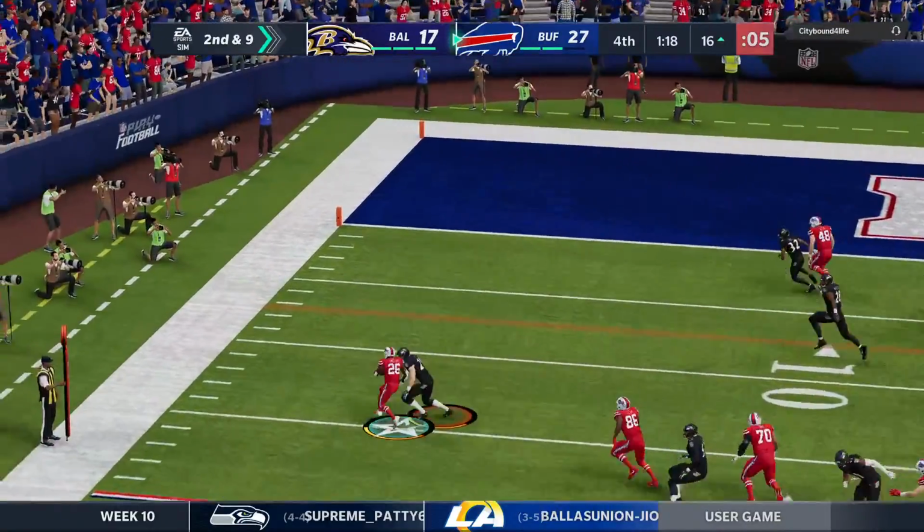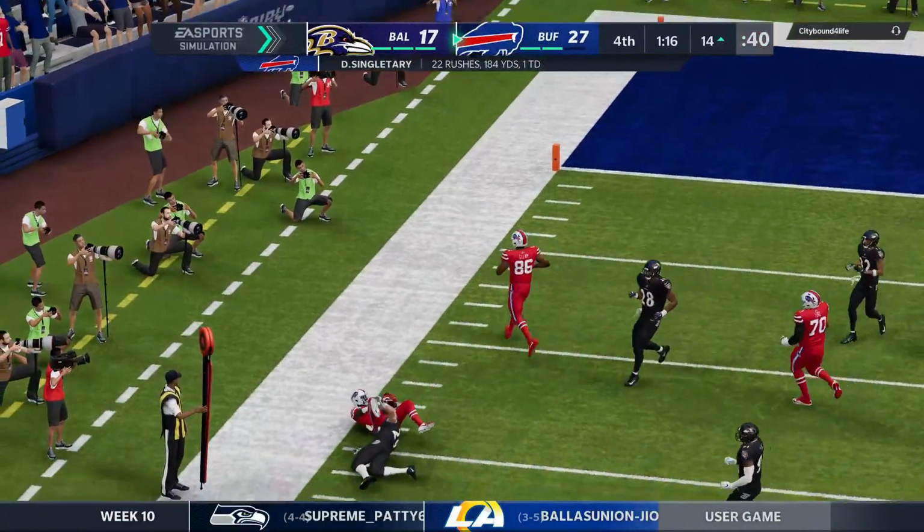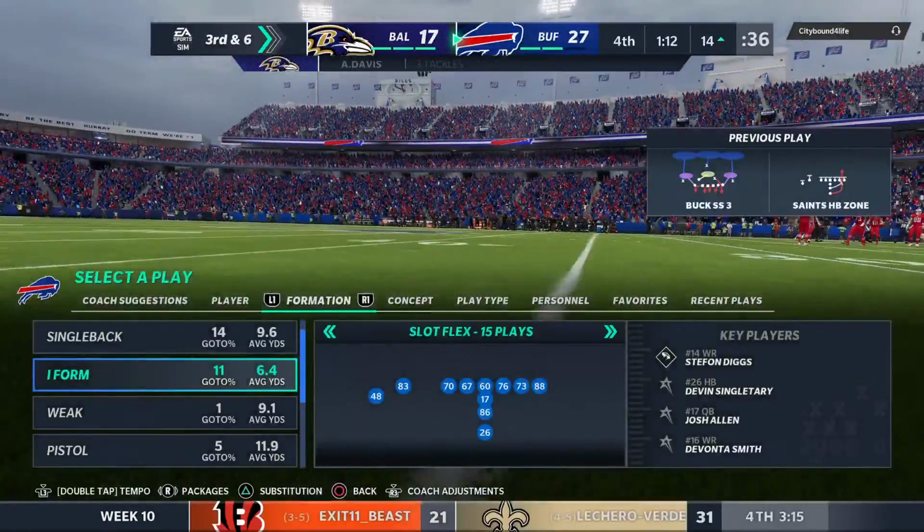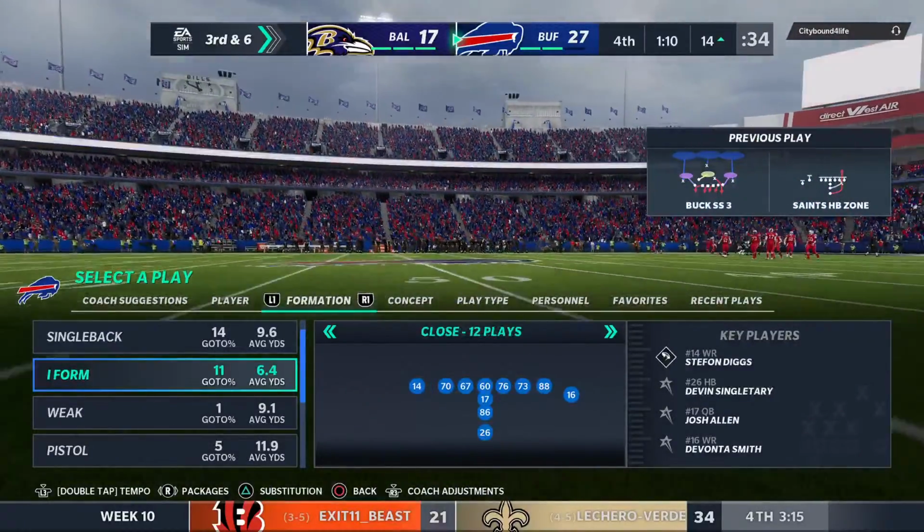Singletary again. He will push his way down to about the 14. Only gets 3 yards there on the heels of the 1-yard pickup. Sets up 3rd and 6.